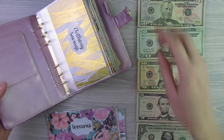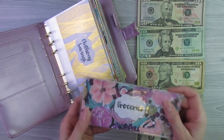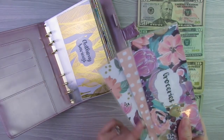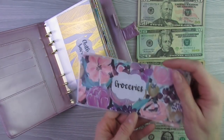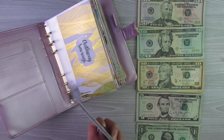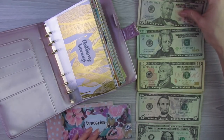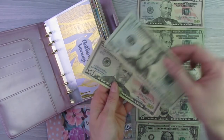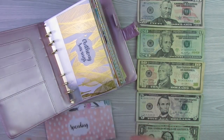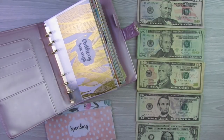So we're going to go ahead and get started here. The first things that I'm going to do are my cash envelopes. These obviously I do not keep in here. I keep these in my billfold, therefore they are not hole punched. They're the perfect size to fit in my billfold. They also do not have trackers on the back of them. So first for groceries, this one gets $80. So we're going to do 50, 60, 70, and 80. So we'll get that in there, and that will go in my billfold for the upcoming week.